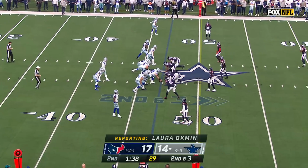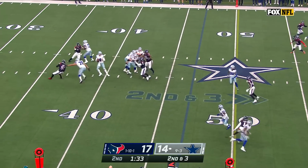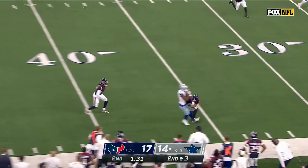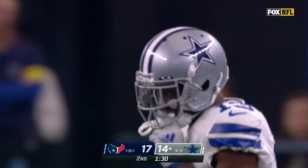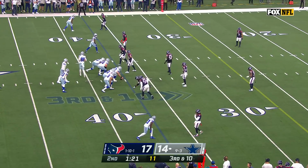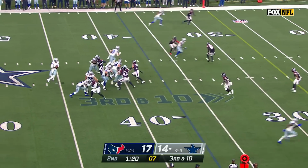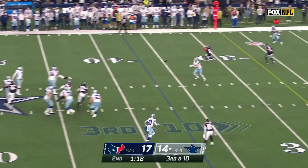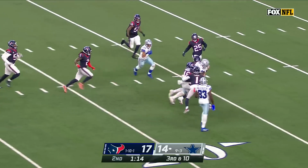And Tremon Smith, who had the pick off the tip, is the guy that's replaced him. Prescott in the pocket with time. Gallup on the sideline, blasted by Jalen Petrie, but he hangs on. Hunting up number 3 from the front side and helping. 3rd and 10. Pressure up the middle. Prescott backpedals to Schultz. Lots of room to run for the tight end. First down and much more.